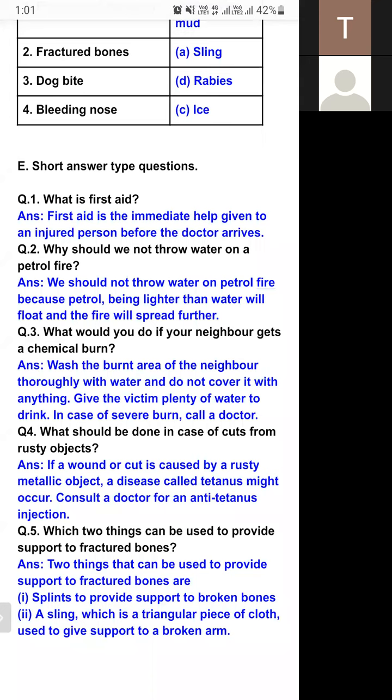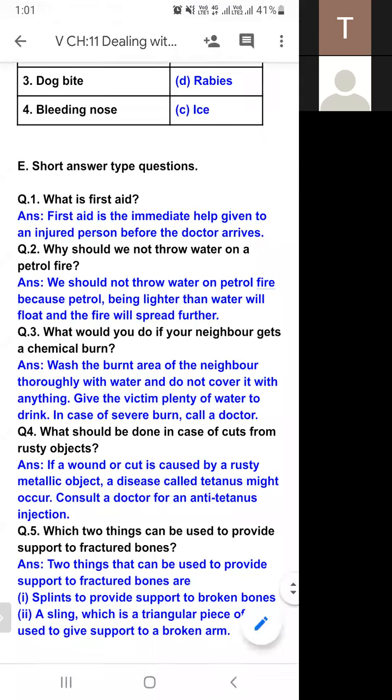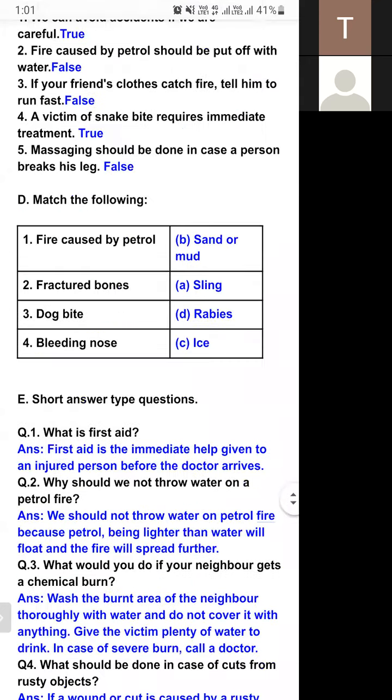What should you do if you? Yes, Paramjit ma'am.